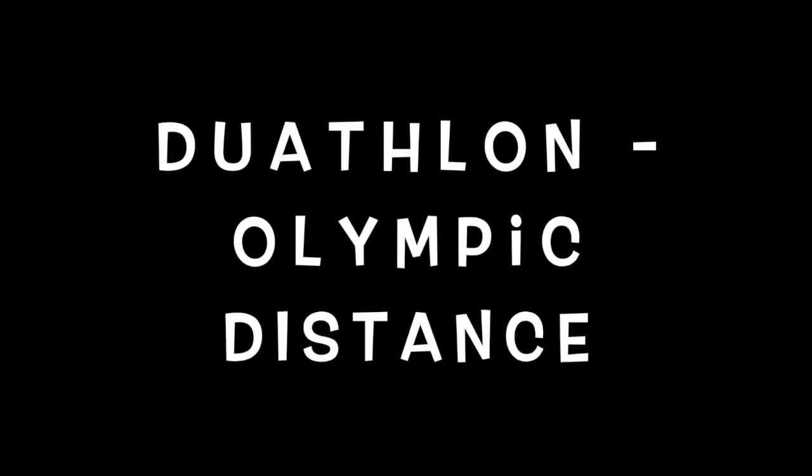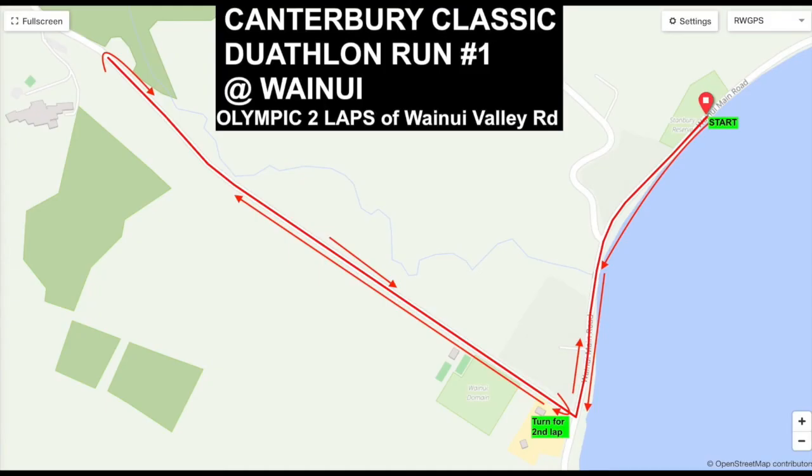For Olympic distance duathletes, your start line will be at the end of the transition area where the bike exit and run exit are located. You will then run along the waterfront, staying on the grass, then turn right into Wainui Valley Road and complete 2 laps on Wainui Valley Road. So you'll run up the first time to the turn point, come back down.